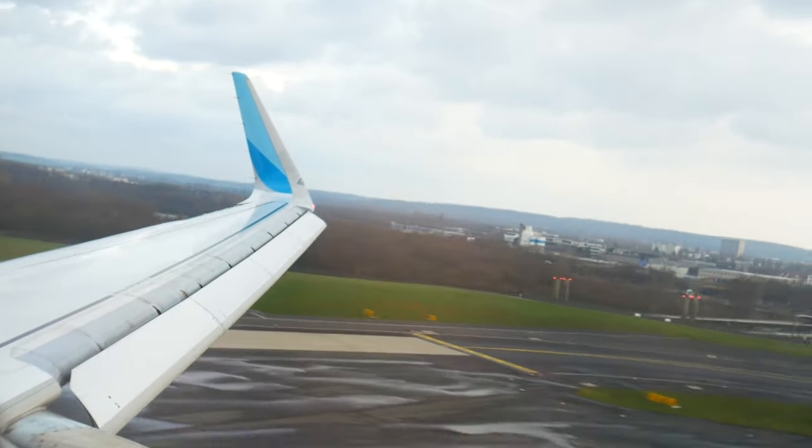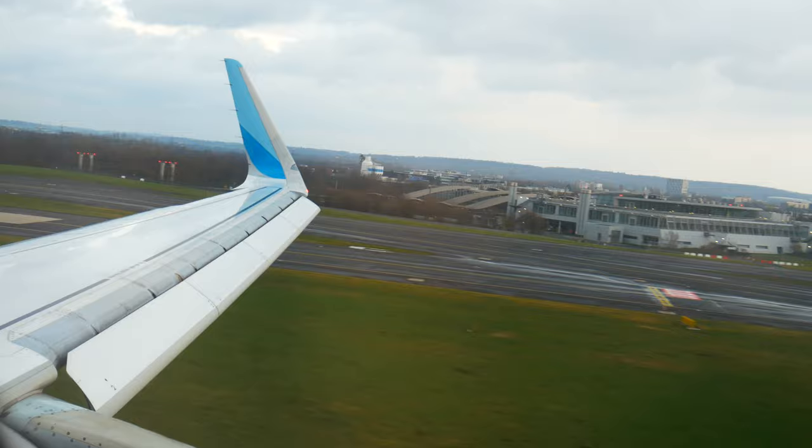So you can see we were landing on runway 23 left, which is normally not the case because normally you land on 23 right.